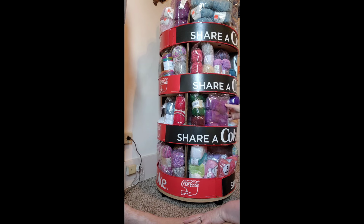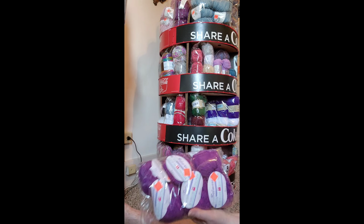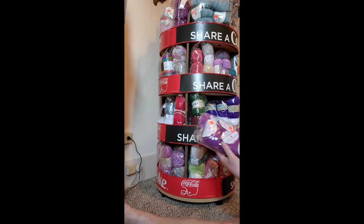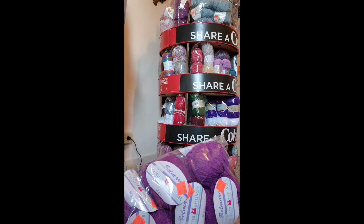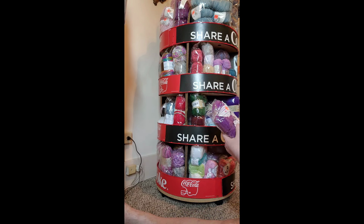This is a yarn. I don't know where it came from. Somebody sent it to me. I don't remember who, and I forgot I had this. It's a purple, and it's got nubbies in it. It will be really cool to make something out of that. I'm sure there's enough to make something. So I put that out front where I'll see it.